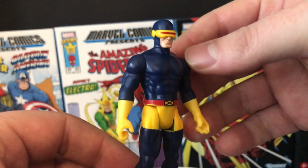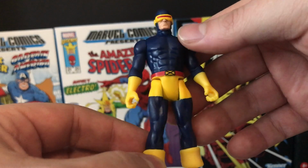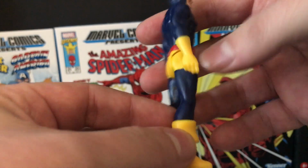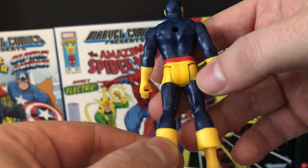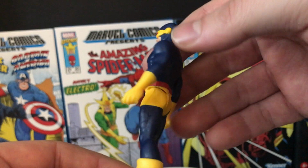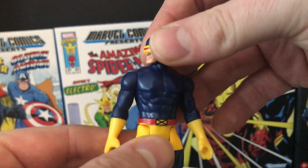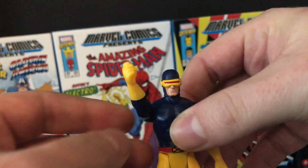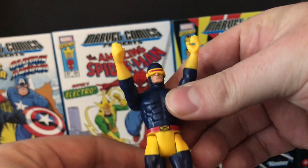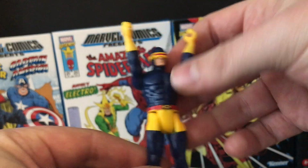Cyclops is a nice, interesting looking figure. The blues match well with the bright yellows, very X-Men. He actually fares the best. He does have a little bit of a light painting, where the blue will kind of still show through. Not as bad as Electro, which I'll show in just a second. The stoic personality of Cyclops comes in this as well. You can put his arms up. No, he won't be pushing his visor anytime soon.